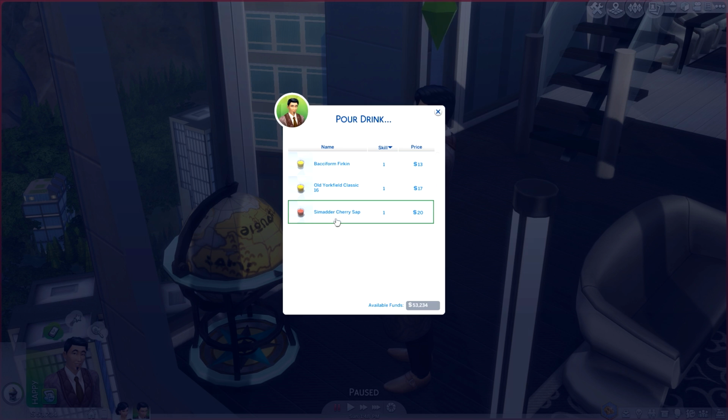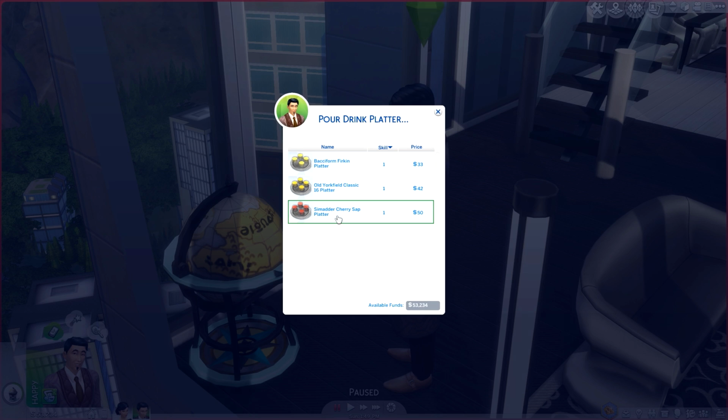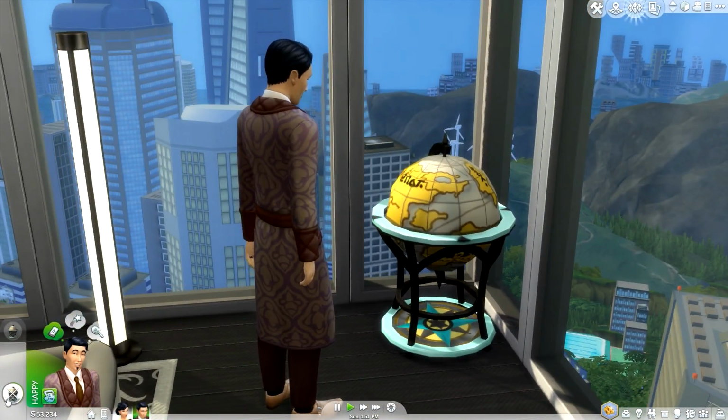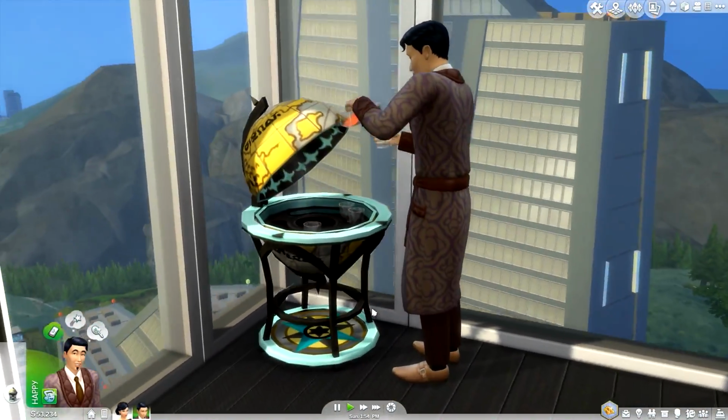So there's some brand new drinks. The Simadder Cherry Sap. And he can pour an entire drink platter. So let's go ahead and have him pour the cherry sap. I think that looks absolutely ravishing, might I add. So let's go and have him do that and see what this looks like.